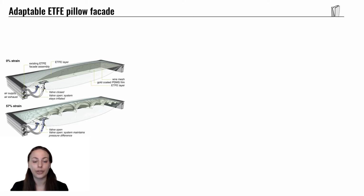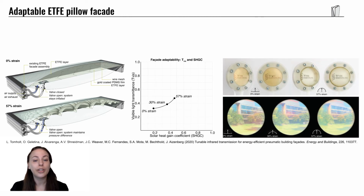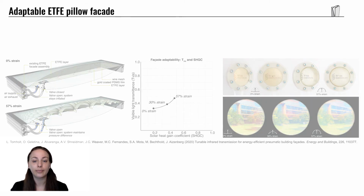The pillows incorporate PDMS film with a thin gold surface coating that can tune how much infrared radiation is transmitted. Each pillow is composed of 2 ETFE layers and 1 inner layer of the gold-coated PDMS. By changing the pressure in the pillow chambers, the PDMS film can be strained or relaxed, resulting in a real-time change of the solar heat gain coefficient. The material has a slight gold hue, but provides clear views towards the exterior at any strain. In essence, this system's performance is similar to electrochromic glazing, but with all the benefits of an ETFE facade.